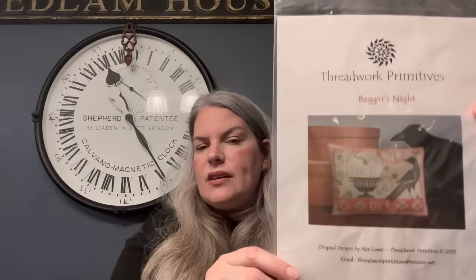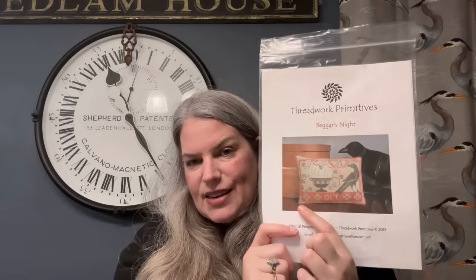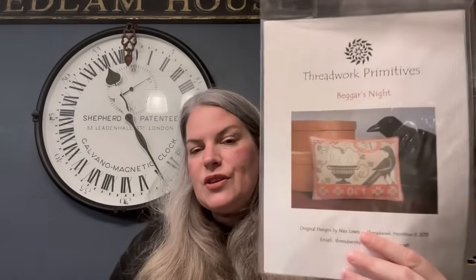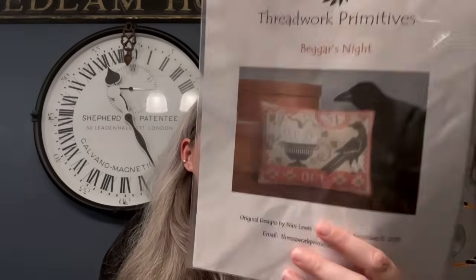Congratulations. Right, I have got two pieces of haul today. One came from a D-stash, which is Beggar's Night by Threadwork Primitives. I have stitched the Valentine's Day one of these, and I did a lovely button border on it. I've showed it before, so it's beautiful. But I really wanted to do this one as well. I love that colour.